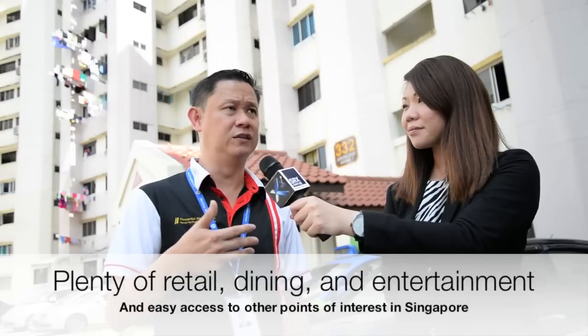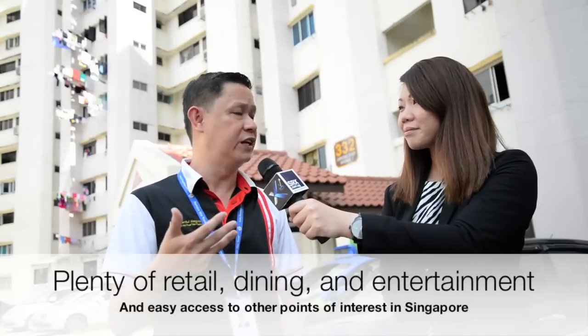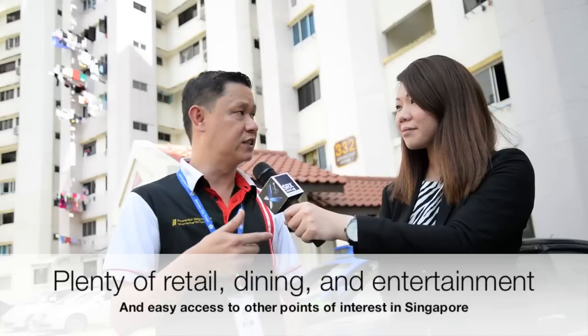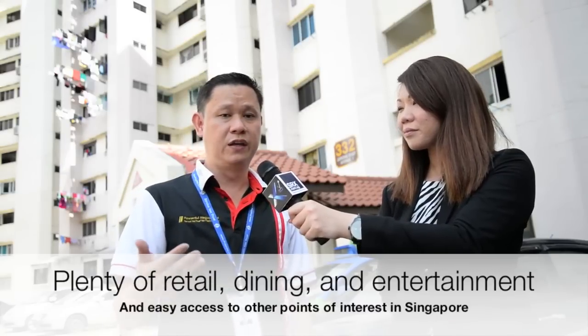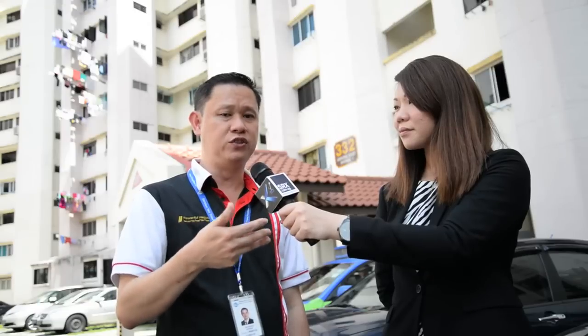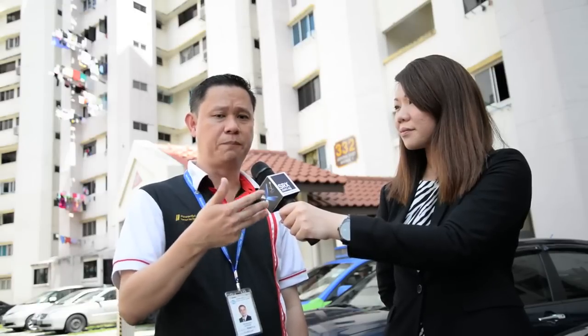It feels like Orchard and Marina are right at your doorstep, with the lakeside just a short distance away, which is where the new exciting recreation center is going to be. There's so much anticipated in Jurong, and it's no surprise that Jurong East is one of the top performing HDB towns. Thank you, Dixon. Thank you, Angela, for that report.